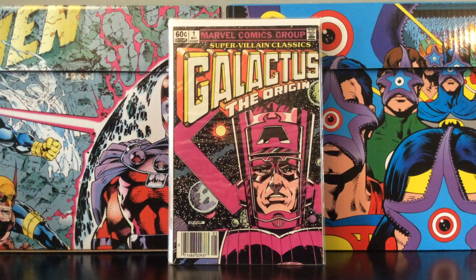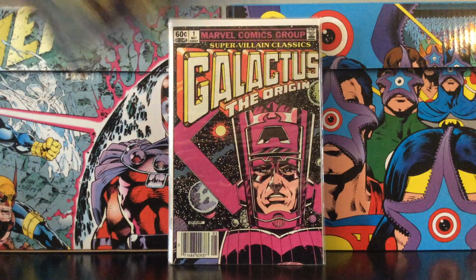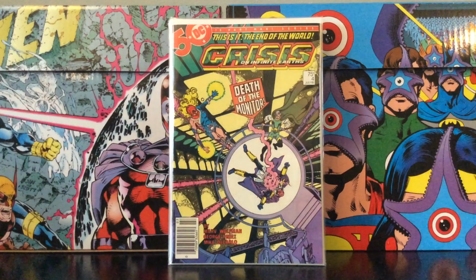Galactus, the Origin number 1, just picked this up over the past year for like $3, but everything Galactus and Silver Surfer are is on fire right now. So, and rightfully so.